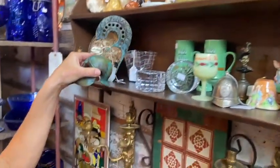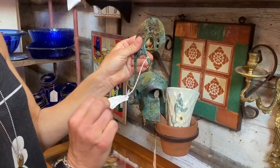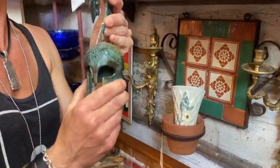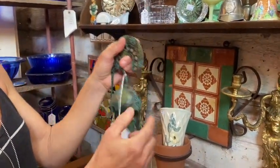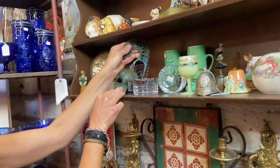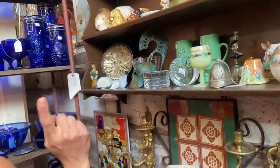What the heck is this, Harold? It is just ancient, like a medieval. This could fit Joey. It could. But you know what? It's so heavy. I know, it'll tip over. $38 on that. That is very interesting. Someone's gonna buy that. I guarantee it. Harley Davidson, if you're into that.